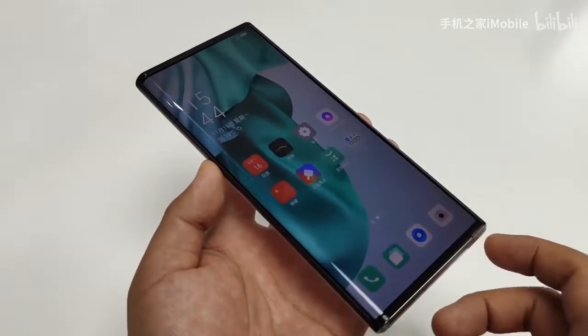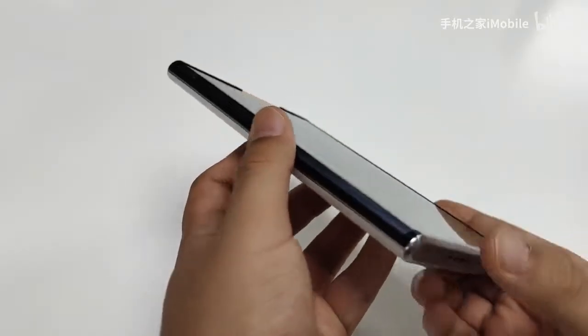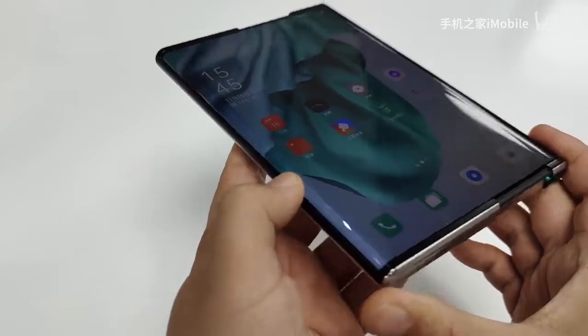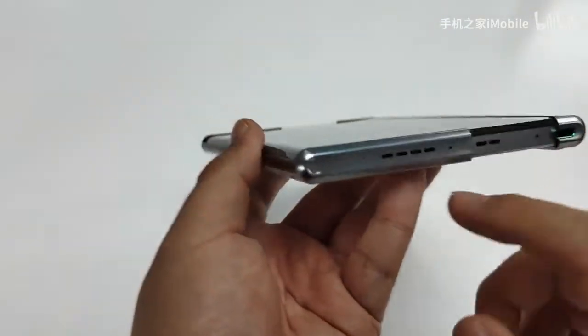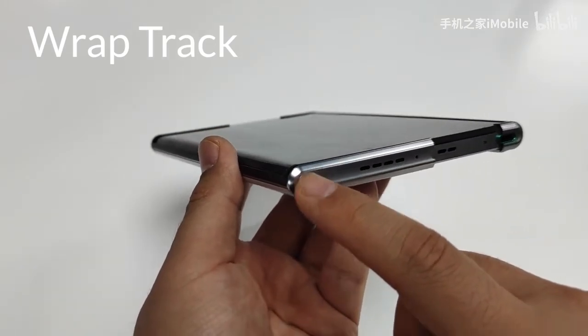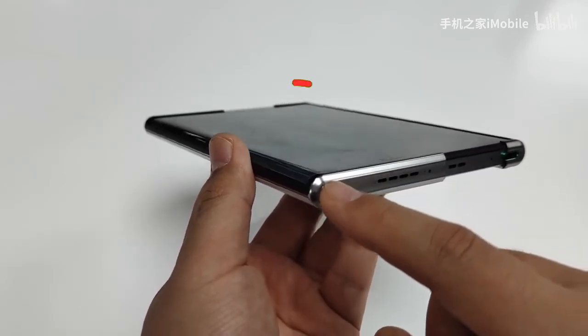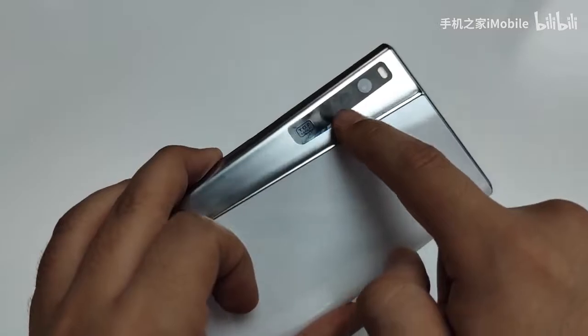Oppo X 2021 has curved edges, and there is another thing that draws attention to these screens. The screen can bend. Yes, not too much, but it bends. It has a high-strength screen laminate that Oppo is calling WrapTrack that strengthens the screen and allows it to achieve a bending diameter of 6.8 mm. And other features include a USB Type-C port and a triple camera on the back of the phone.